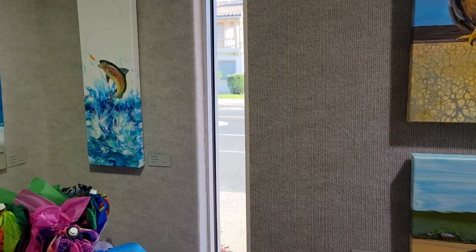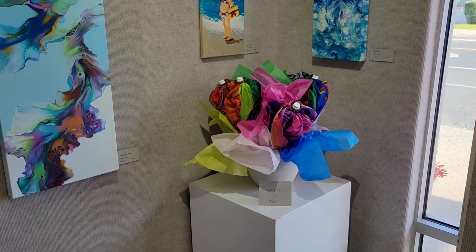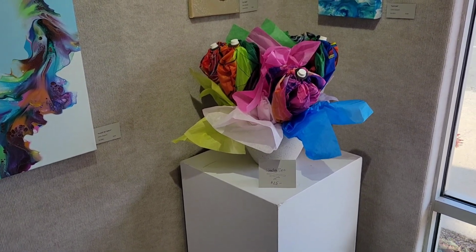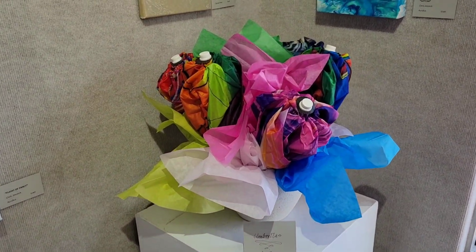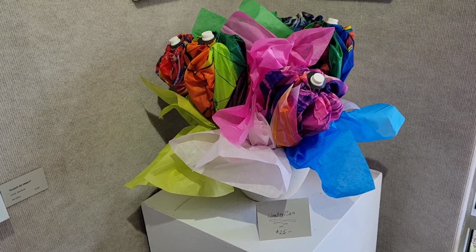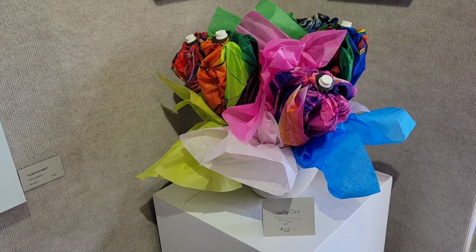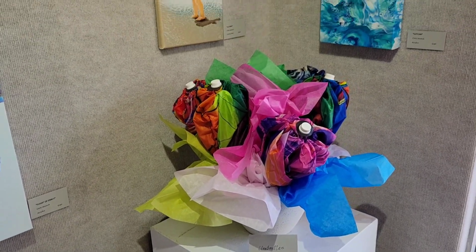Over here is kind of fun. We have a watery corner. Look at that. That little bouquet are umbrellas. Aren't they fun? In years past, I've had them hanging from the ceiling, but I didn't want to do the same thing again. So we made that bouquet, and I think it's really quite pretty.